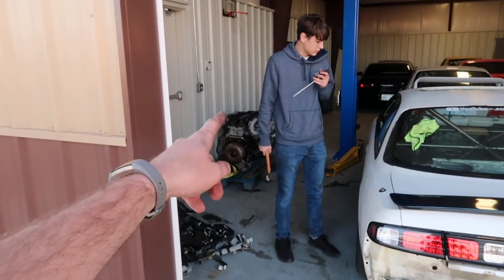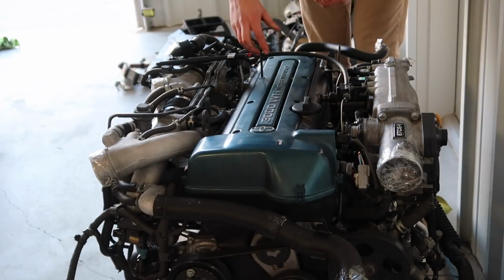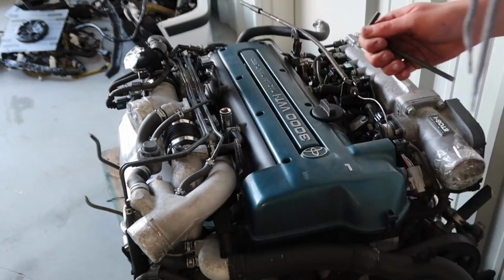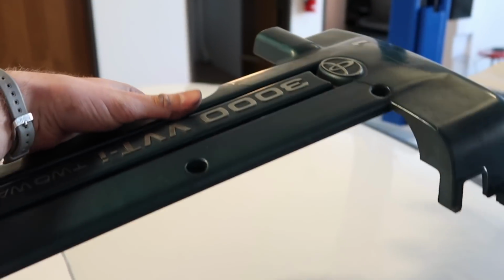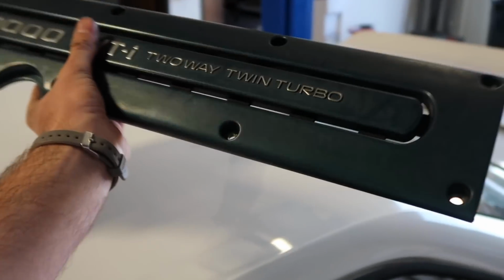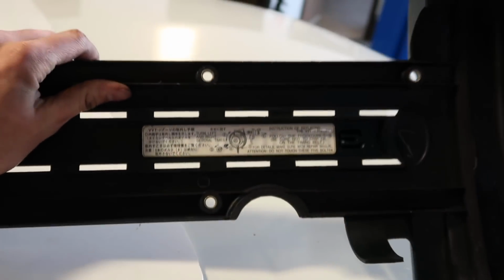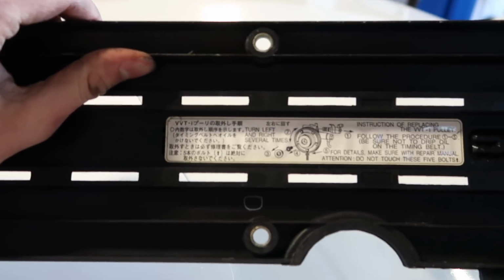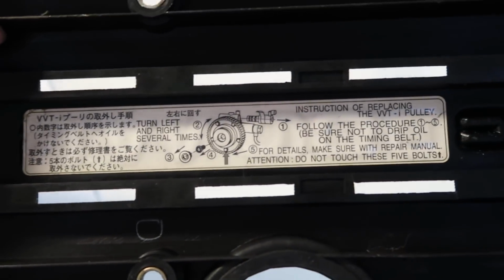All right, I'm gonna go into the 2JZ now. 2JZ time. Let's start tearing it apart. So check out the inside of this. What is this technically called? It's like a coil pack cover or something like that, or a valve cover. I'm an idiot, I don't know. It's just for show. Let me know down in the comments, I'm not sure. There's a little sticker in here, and it says left and right several times. I think it's for the timing and stuff like that. Got some JDM writing over here and some nice little English for us Americans.